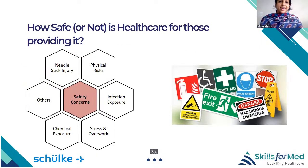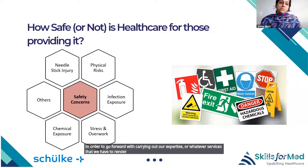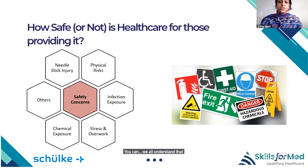So, healthcare, of course, hospitals can be a very dangerous place for all of us to work. Often we feel that we are well protected, we have the required resources in healthcare in order to go forward with carrying out our expertise or whatever services that we have to render. But is our organization really safe or is it not? This is a question that we all probably need to ask on an everyday basis. Because in the previous presentation, which Pari sir had spoken, we all understand that needle stick injuries are preventable.